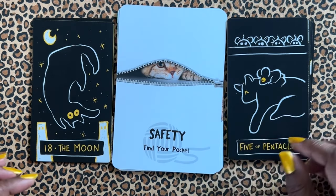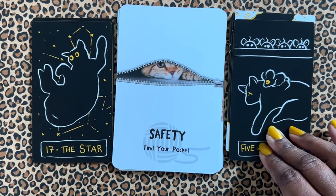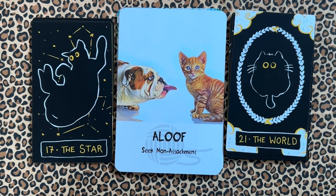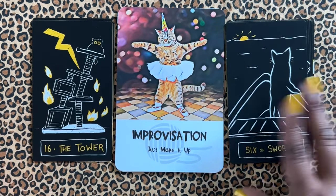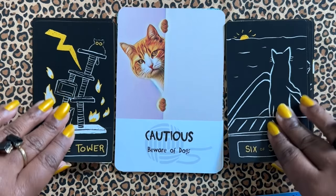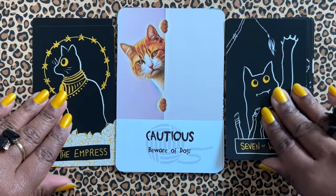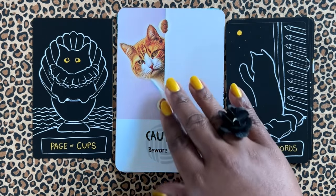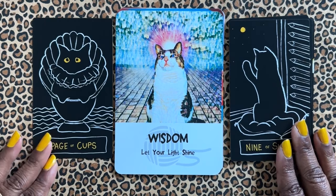So we have Safety, Find Your Pocket with the Moon and the Five of Pentacles. You need safety with this Five of Pentacles. And then Aloof, Seek Non-Judgment with the World and the Star. This is definitely the cutest pairing that I tried, for sure. So we have Cautious with the Seven of Wands, Be Aware of Dogs, and the Empress. And one more. The Page of Cups and the Knight of Swords with Wisdom. Let your light shine. The Nine of Swords, not the Knight of Swords.